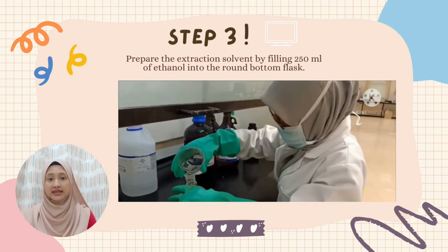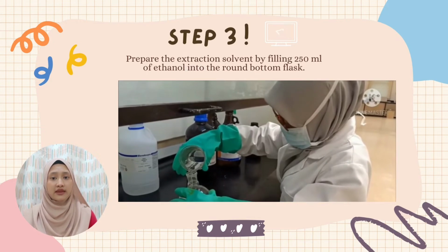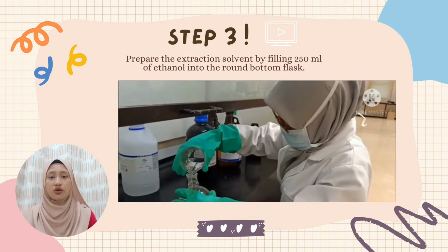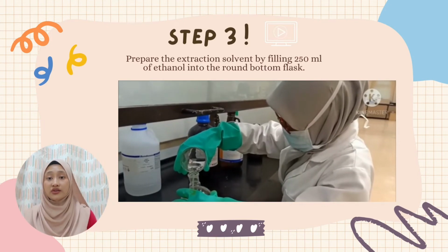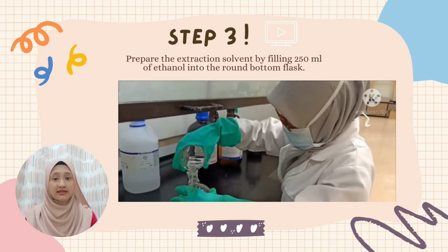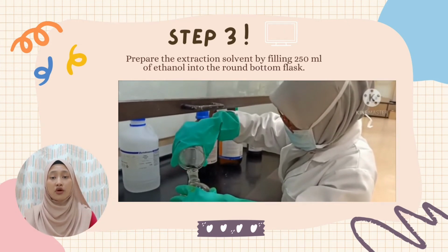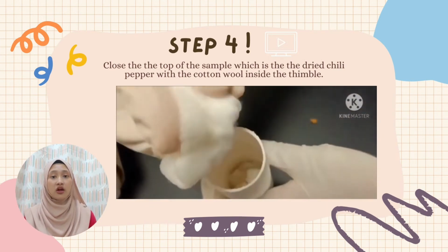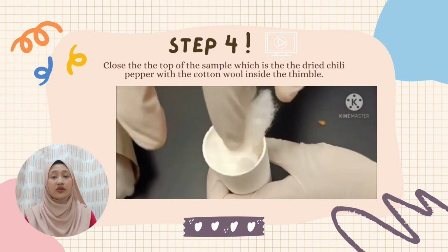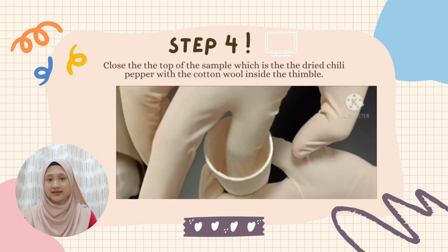bottom flask. The solvent you choose must be anhydrous, which means it must contain little to no water. Water in the solvent will reduce the solubility of the capsaicin, but also make purifying your extract more difficult. After that, step 4 is close the top of the sample, which is the dried chili pepper, with the cotton wool inside the thimble.